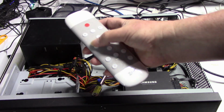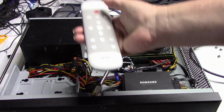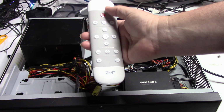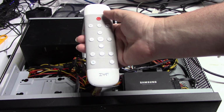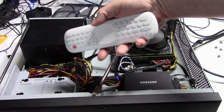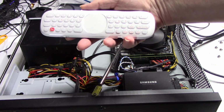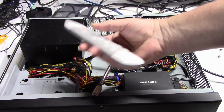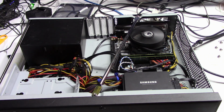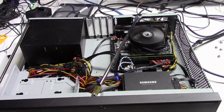Or actually, this runs on these 2032 batteries. No, I'm sorry. This unit is rechargeable. So I can plug it into anything via USB and it recharges. And it claims to have a pretty good distance on it. Now, once I put it in the living room and start using it, that will be the deciding factor of whether I like that or not.